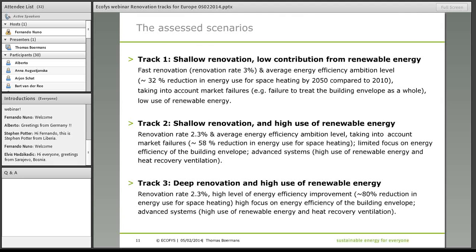So coming to the assessed scenarios, because we discussed at that time what can be shown best, and of course we wanted to use quite typical tracks that are also in current discussion. One track chosen was a kind of shallow renovation track. This is a track where there's a relatively fast renovation with a renovation rate of 3%. Then a quite average energy efficiency ambition level on the building envelope, which, just for your orientation, reaches about a 32% reduction in energy use for space heating until 2050. So that would cut off 1/3 of the energy use.